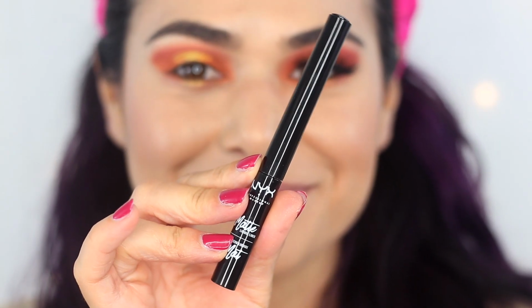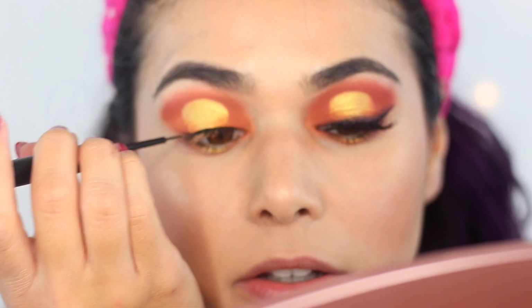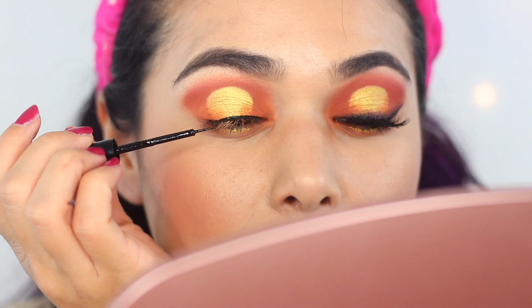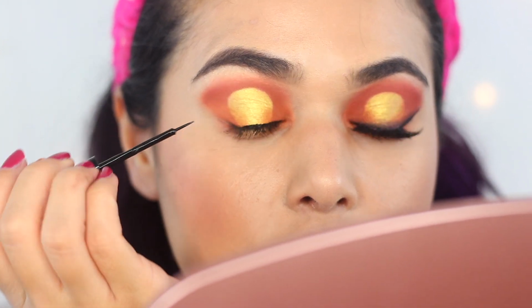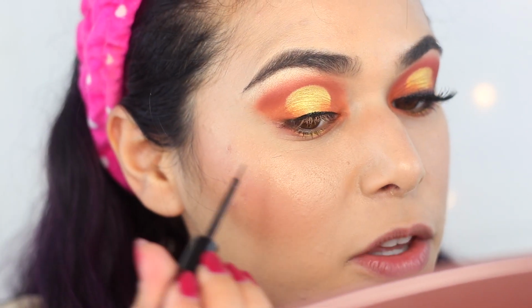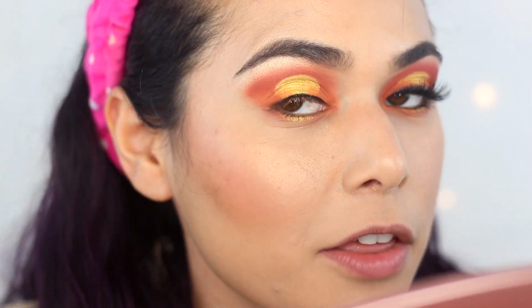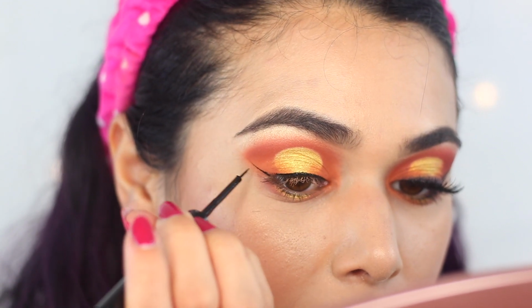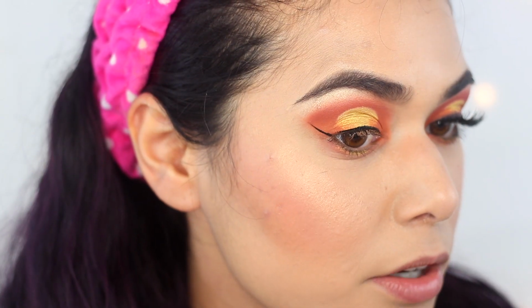And I'm gonna create a winged eye look with my NYX matte liquid liner. Shocker. Now I'll say right now, we are gonna be going over this liner to kind of make it look a little smudgy on the lid, so it does not need to be perfect. But for the wing, we want to bring that along the edge of the shadow. Like so.